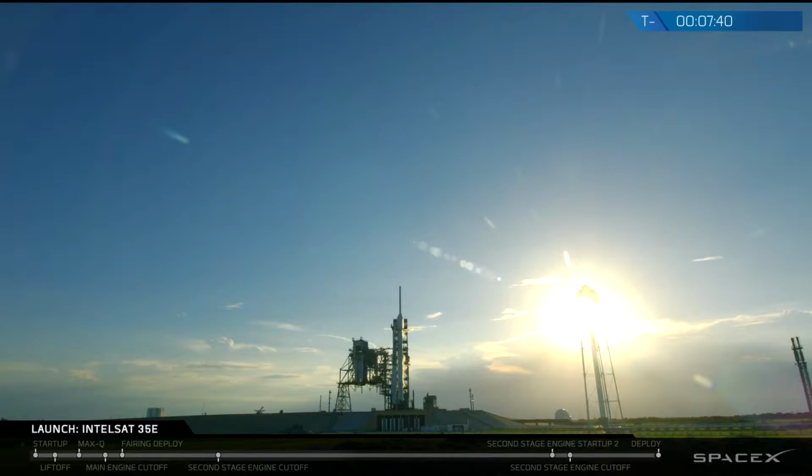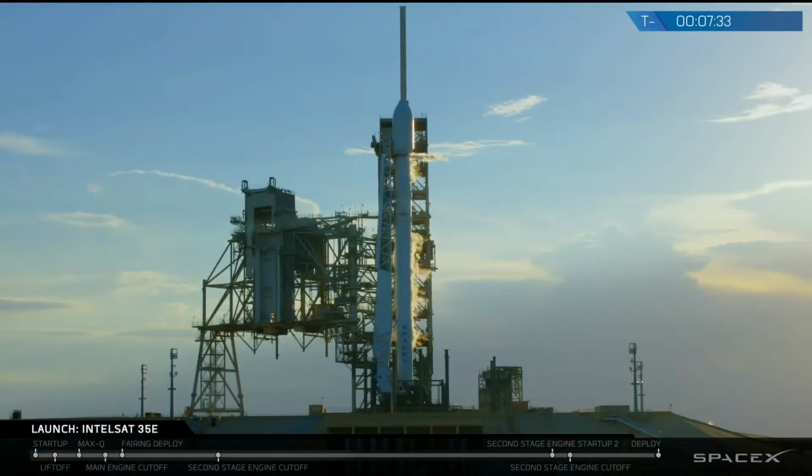Now, the pad facilities include behind the Falcon 9 the fixed service structure topped off with the massive lightning rod on top. And then to the left is the rotating service structure. That's currently being demolished by SpaceX. It's no longer needed after the Space Shuttle program.